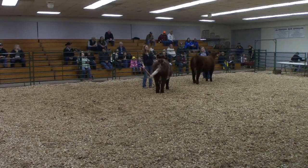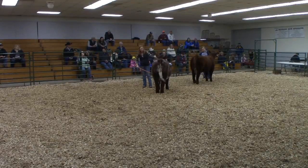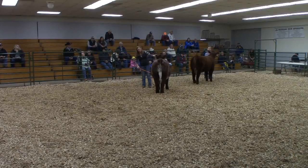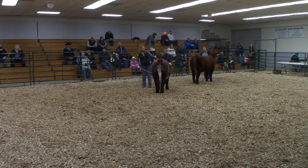We're going to go ahead and use the roan calf as your champion. I like the design of that one. He's good patterned. He's good enough from the side and yet has some top shape and some width to him. Going to be a fun one to get showing down the road.